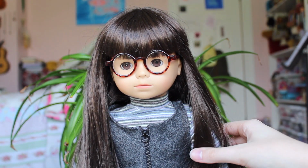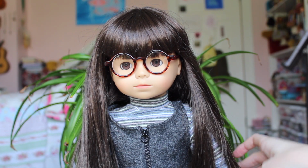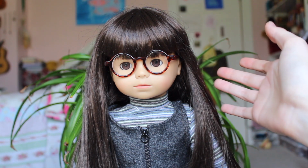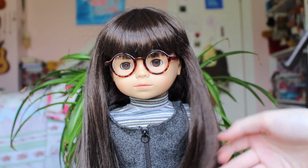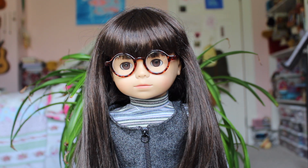So she has the exact same body as an American Girl doll, and she can share all their clothes, and she can wear the same wigs and glasses and those kinds of things. So I do think that she fits in very nicely with them, and she's one of the very few dolls that I feel really fits in nicely with American Girl dolls. And I just love how serious she looks. I love her little tortoiseshell glasses. You can tell she's thinking really hard all the time if you just look at her.